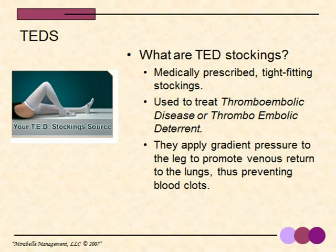When a person is recumbent or bedridden, blood clots can form due to impaired venous return of blood. Blood clots are a high cause of death and disease in adults. A blood clot can travel to different parts of the body, including the lungs and the brain. A blood clot in the brain can cause a stroke. TED stockings put gradient pressure on the leg muscles, meaning that there is more pressure applied at the ankle than at the calf, thus promoting venous return to the lungs and preventing blood clots.